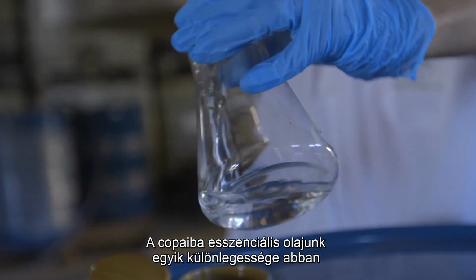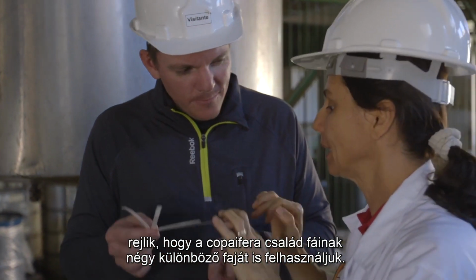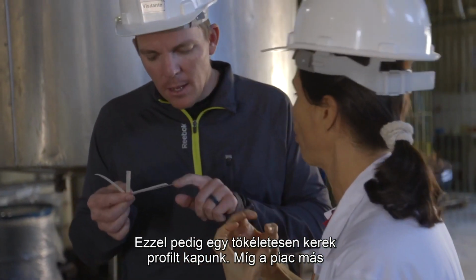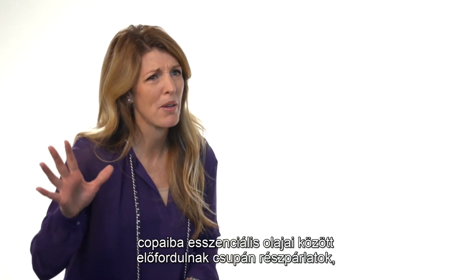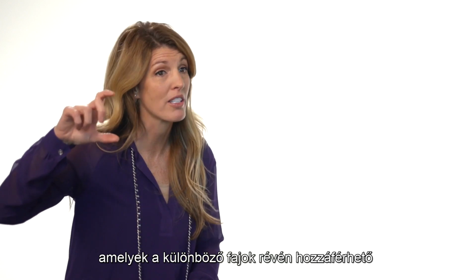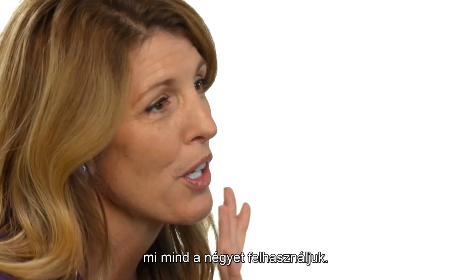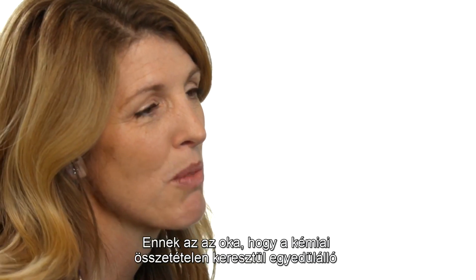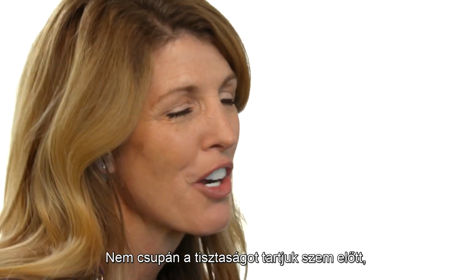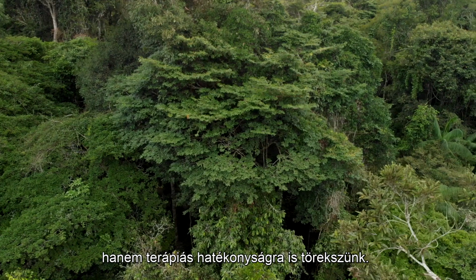One thing that is unique about our Copaiba essential oil is that we're using 4 different species from the Copaiba trees. This makes a very complete profile, where you see maybe other Copaiba that is offered, and it's just simply a fraction, which is just a part of all of the components that are available through the different species. Where we're using all 4, the reason we've done this is to create a unique synergy with the chemistry. Not only are we looking for purity, but we're also looking for therapeutic potency.